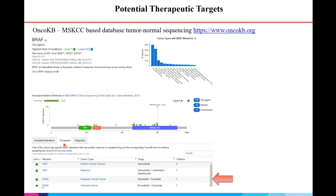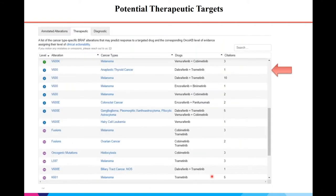You can see that this therapeutic tab is listing, for example, anaplastic thyroid cancer, V600E, and here are potential therapeutic options. In this particular case, they also give a level which is related to whether it's an FDA biomarker approved therapeutic indicator in this disease type. If you scroll down further using this scroll tab here, you will see that they list others.